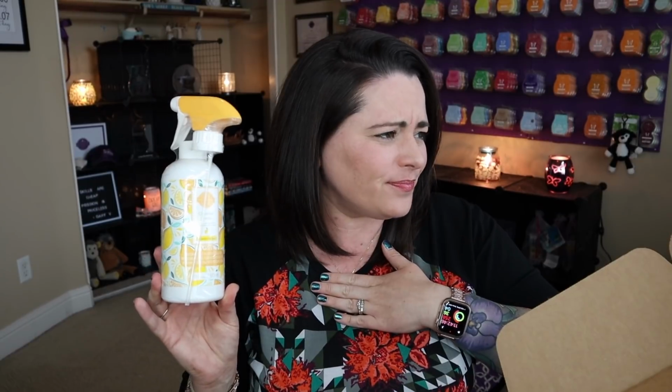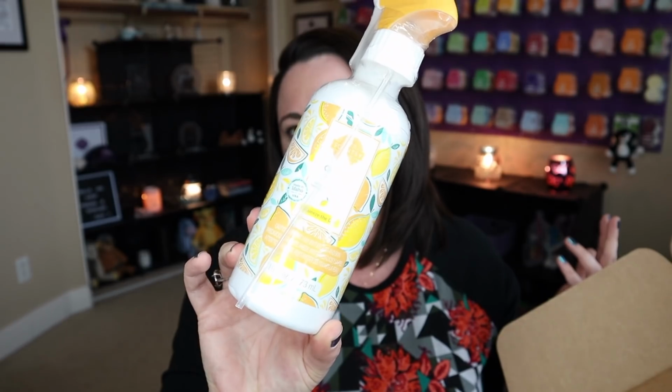The one thing I don't particularly care for is using it on my counters. I know that's so weird because it's Counter Clean. I have granite countertops, so it leaves this film on the counter, and I don't like that. So I actually use our all-purpose cleaner for my countertops, but on tile countertops, this works great. Stainless steel works great. Carpet stains, it works great. Fantastic.